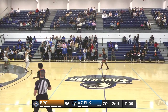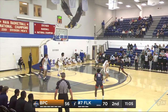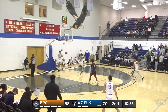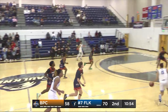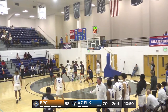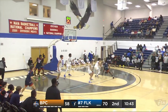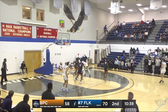Over the timeline goes Smith. Got into Edmondson. Good. No call, I think. 15 quick points for Smith. And to go along with that, 8 assists. Garmendia, 3. No. Rebound. Lance Smith. And again, here comes Brewton-Parker. Lance Smith. He gets buckets.